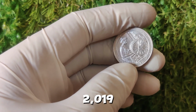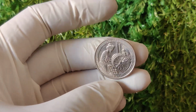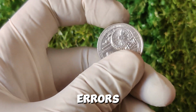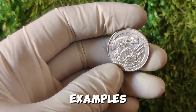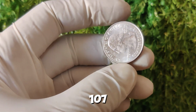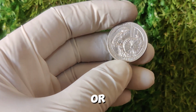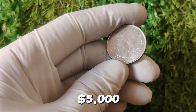The 2019 D Lowell quarter has gained significant attention in the coin collecting community. While typical circulated examples might only be worth face value, uncirculated coins or those with errors can sell for hundreds or even thousands of dollars. The top-tier examples graded MS 68 or higher are the ones breaking records, like the $107,000 coin we mentioned earlier. Even if you don't find a six-figure treasure, some specimens with errors or high grades have been sold for anywhere between $500 and $5,000.